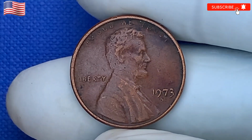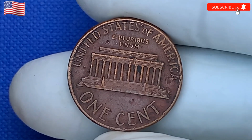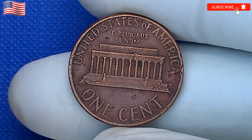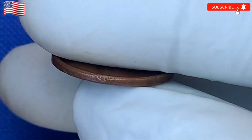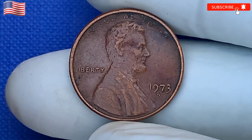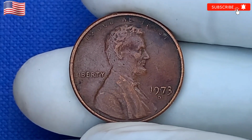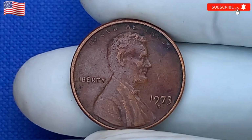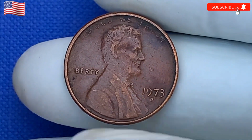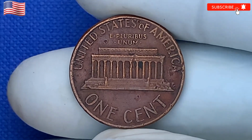If you happen to have one of those rare 1973 Lincoln pennies in exceptional condition, especially with the S mint mark or a double die error, you could be holding a coin worth a jaw-dropping $44,000. Yes, that's right, $44,000 for a single penny. It's incredible to think that a coin that originally had a face value of just 1 cent could now be worth so much. But that's the beauty of rare coins and mint errors. They are worth far more than their face value.